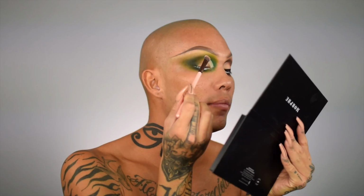Let's go ahead and just make sure that lid is popping. So let's go ahead and pack on some green. Wow. Okay, now taking your lovely liquid liner. Now let's go ahead and mimic that line. Now as that dries, let's get a small brush and let's pick a highlight color.